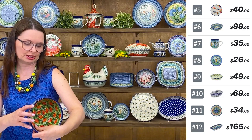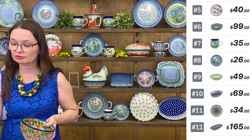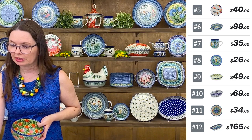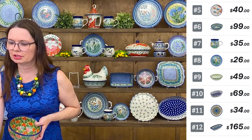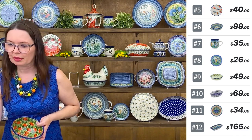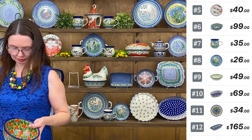Number 13 is beautiful new pattern with red tulips with a lot of green color in the background from Ceramika Dahlia, one of the Unicat patterns. Number 13, they are $53 tonight.